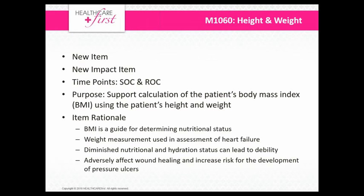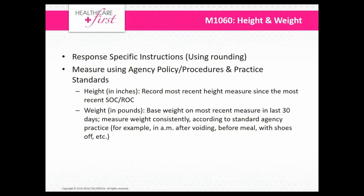Malnutrition can adversely affect wound healing, increase the risk for development of pressure ulcers. And weight is used for patients with heart failure to check for fluid retention. So these, well, what CMS says are the rationales. They give response-specific instructions on how you collect that information, that you should choose rounding. And the measuring of these, they say, is in accord with agency policy and procedure and, of course, best practice standards. They give a definition of height as the most recent height since the recent start of care and weight on the most recent measure in the last 30 days.